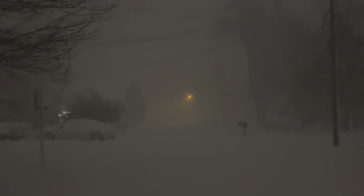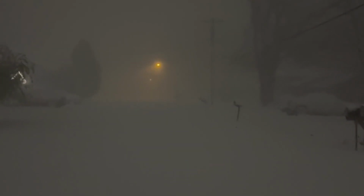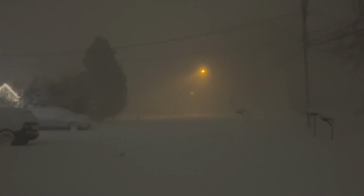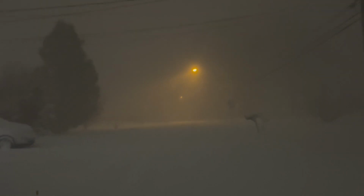Might even be pushing 3.5 inches per hour here. Higher gust right there. Getting a little bit colder as the storm carries on here. Started off right around freezing. Visibility about 500 feet now.